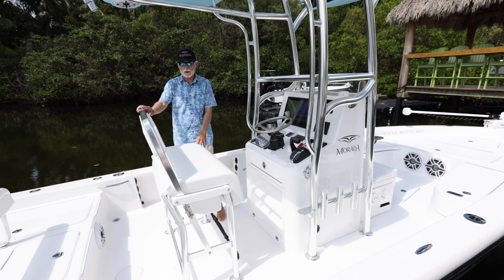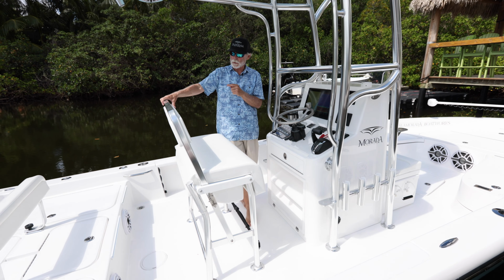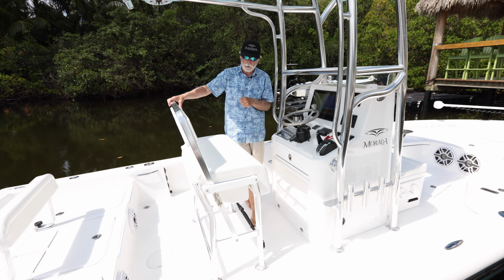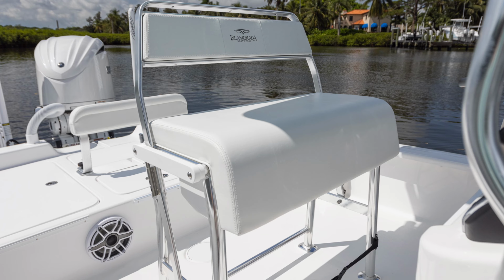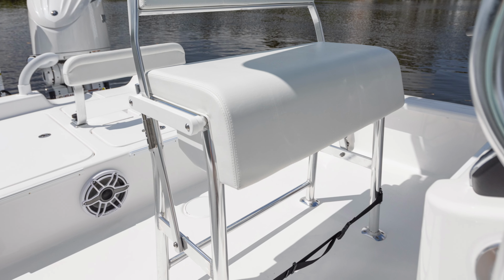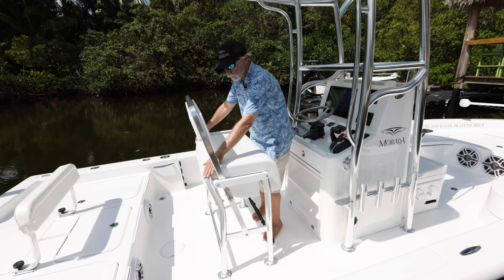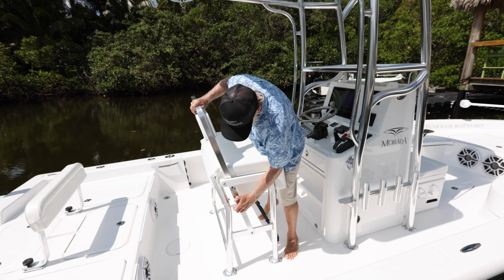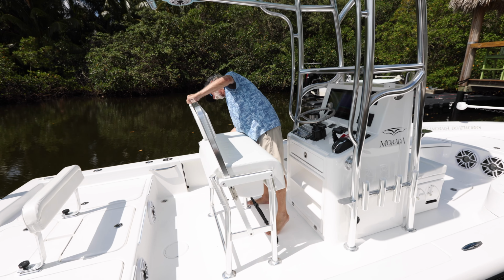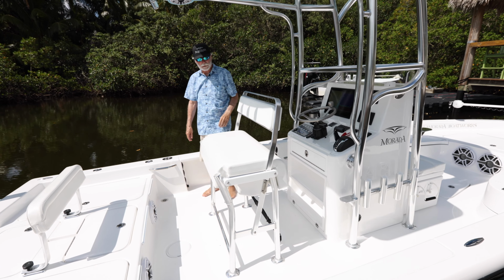As we get to the helm seat, this is unique. We've done 2 of them before. It's a seat from Birdsall Marine, and basically it is a forward-facing seat. It's obvious. Storage below. Plenty of storage below here. 2 rod holders. It's pretty cool. But you have the option of lowering this. Now it flips in this direction.